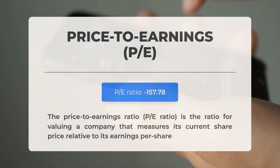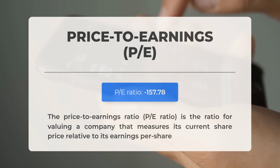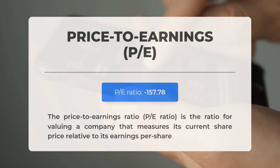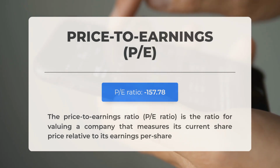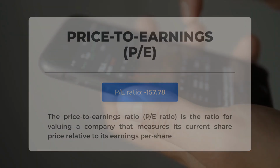Before we dive into the potential trading levels for CoreWeave Class A common stock, let's briefly review some essential fundamental data. First, we have the price-to-earnings ratio, commonly known as the PE ratio. This important metric evaluates a company's current share price in relation to its earnings per share. A negative PE ratio indicates that the company is experiencing negative earnings or is incurring losses. Even well-established companies can face downturns, often due to circumstances beyond their control. However, consistently negative PE ratios may suggest a lack of profitability and could raise concerns about potential bankruptcy risks.